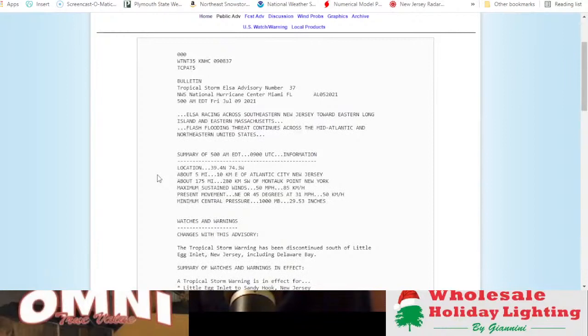centered at 39.4 north, 74.3 west. Top winds are 50 miles an hour, moving northeast at 31 miles an hour. So it's really starting to accelerate here. This is another reason why the winds are not as much of a problem. If you notice, the direction of movement here is northeast. If this were moving south to north, then I would be concerned for Long Island, considering the position.